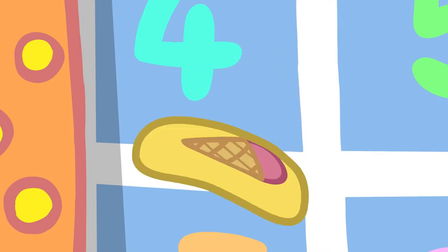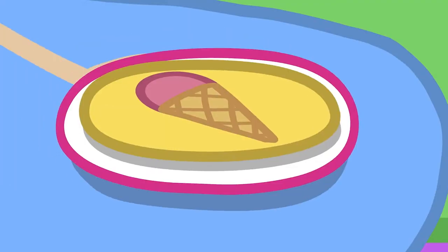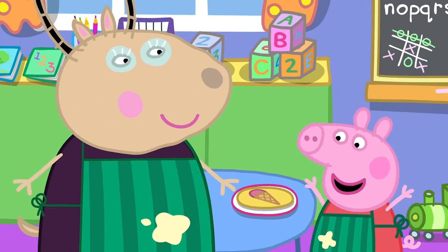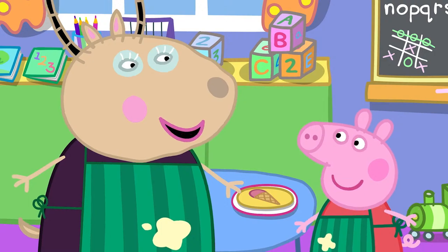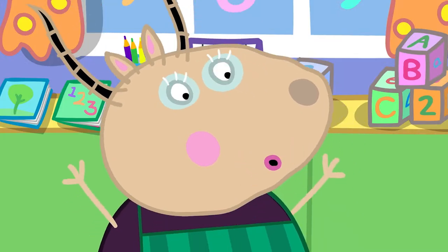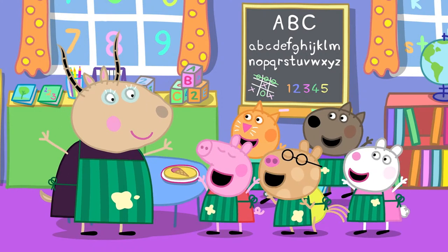Today is Pancake Day at Peppa's playgroup. Whoa! It's an ice cream! Can we make other pancake pictures? Yes, we can! We just need more pancake mix. Yay!